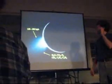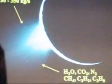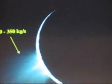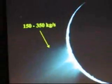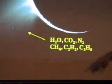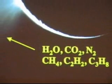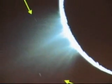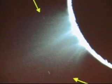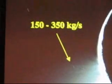So these geysers are shooting about 150 to 350 kilograms per second of material out into space. And it's almost all water, but there's also carbon dioxide, nitrogen, and this is where it gets interesting, methane, acetylene, ethane, other kinds of simple organic compounds are also being shot out of Enceladus. So there's some kind of interesting organic chemistry that's also going on inside Enceladus.